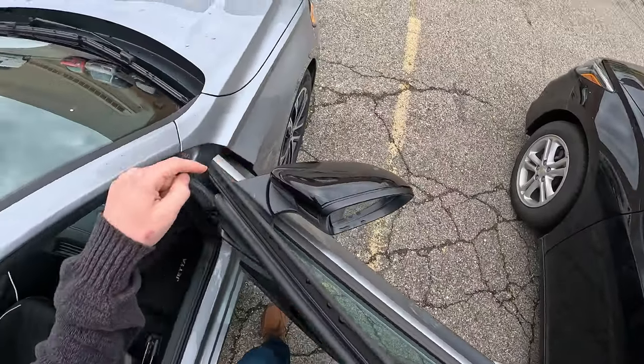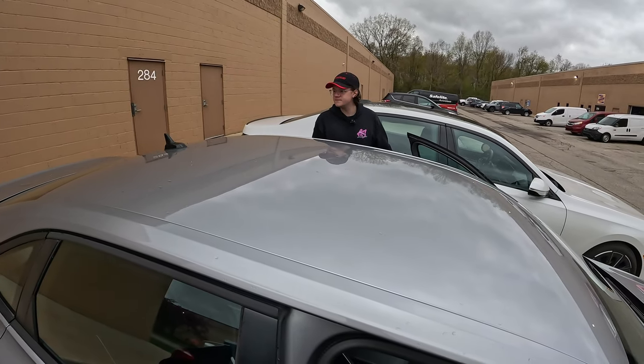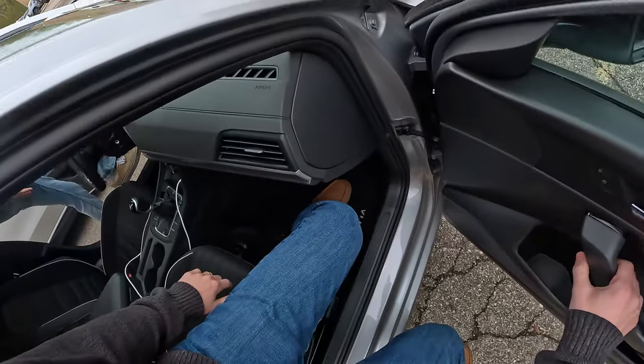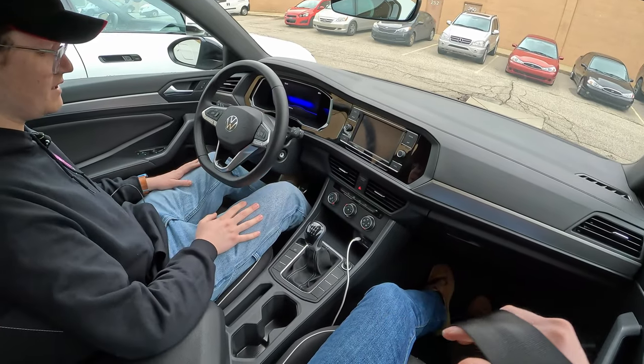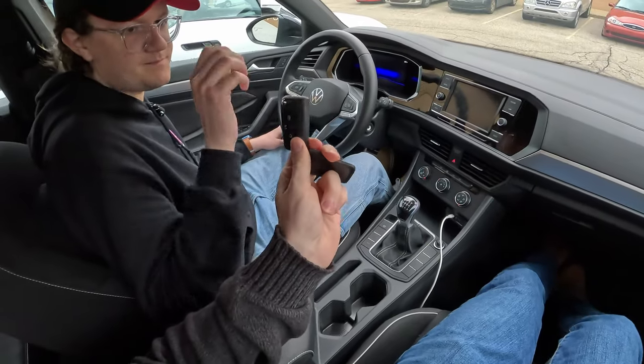Did you notice black mirror caps and a black shark fin? I bet you those are interchangeable between all the different color models. I didn't notice that, but it makes sense. I didn't do too much staring at this car because it's just a car. You don't really look at it and think anything of it. Yeah. So Chris is going to need this.